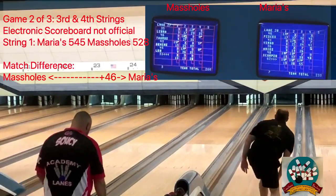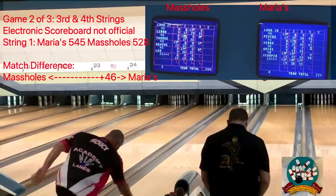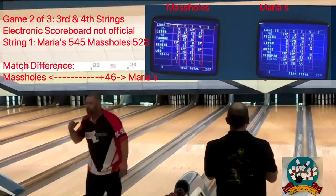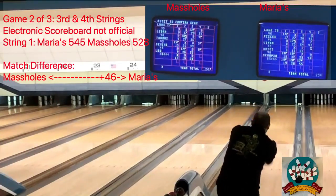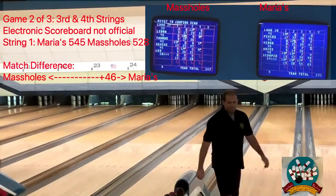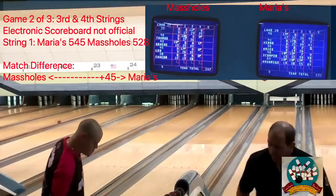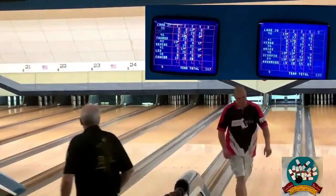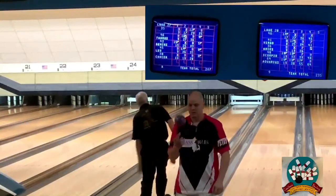For 4 in a row. No. That was not going to be easy. 7-10 remains. Soucy, second ball. For a spare, he got it. What a shot. Good for him. He's been struggling. 38 in the ball through 4. And a good try for a 10. Got 9. 64 through 4. Sensational start for Jon Winchell from Maria Subs. 235-207. 45-pin lead for Maria Subs. In the second of three here in Nashua.